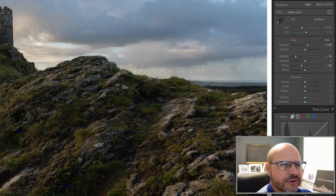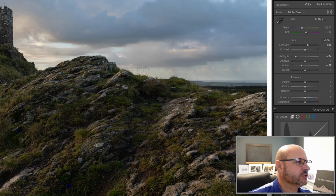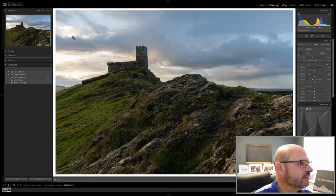I've actually increased the overall exposure, but at the same time I've dropped the highlights and the whites to try and retain some more detail inside of this sky area, because it's that burnout that I'm really worried about in that large contrast range. And by taking two different exposures and modifying them, I can combine those later on inside of Photoshop, which is what we're going to do now.